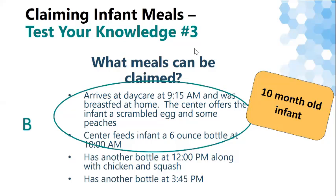Absolutely, we could claim a breakfast, even though the baby did not have the bottle until 10 o'clock. The breakfast was started at 9:15. So at 9:15, he had a scrambled egg and some peaches. So you want to think about finishing one meal before moving on to the next. So you started the breakfast at 9:15 and you finished the breakfast at 10. So yes, that could be considered a breakfast and it would be reimbursable.